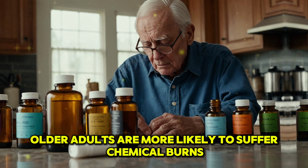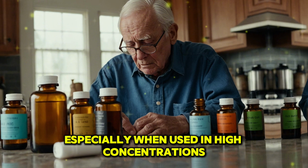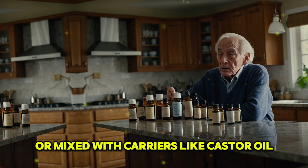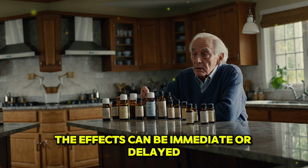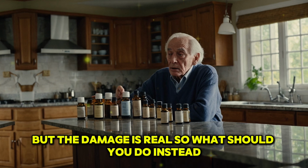Older adults are more likely to suffer chemical burns from essential oils, especially when used in high concentrations or mixed with carriers like castor oil. The effects can be immediate or delayed, but the damage is real. So what should you do instead?